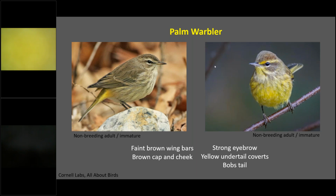However, the 2 characteristics that I use to identify palm warblers most often is the bright yellow undertail coverts that contrast with generally a duller colored body, and also the fact that they tend to bob or pump their tail a lot as a behavioral way of identifying palm warblers.